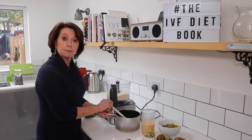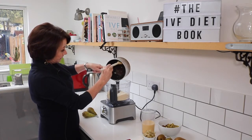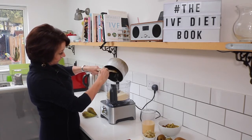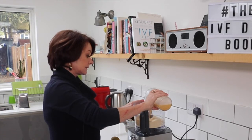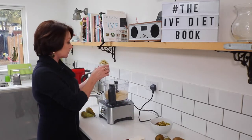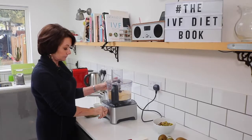So I'm going to start by putting the dissolved xylitol and the coconut oil in. And that's followed by the almond milk and the eggs. I'm now going to use the grated pear. It's one grated pear in here. Now I'm going to whiz all of this up.